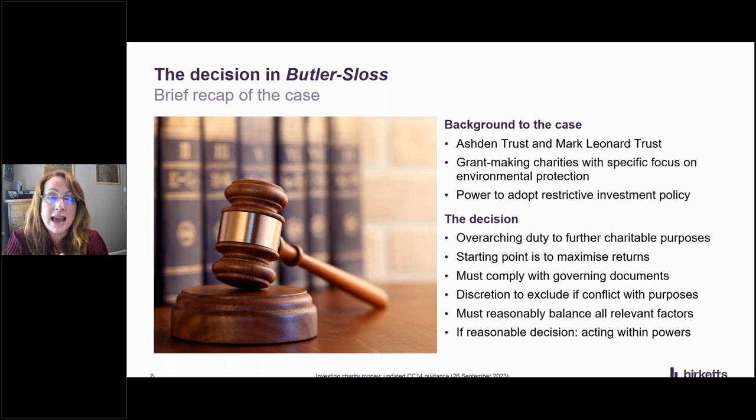When you're taking a potentially controversial decision, a decision that might have financial repercussions or reputational impact for the charity, the more serious or the more significant that decision might be, the more robustly you need to consider all of the factors and have a really clear audit trail. So take advice if you think you need it. Have good quality board papers covering all of the relevant factors that you need to consider, and ensure that your minutes are detailed enough to demonstrate and illustrate a robust decision-making process.